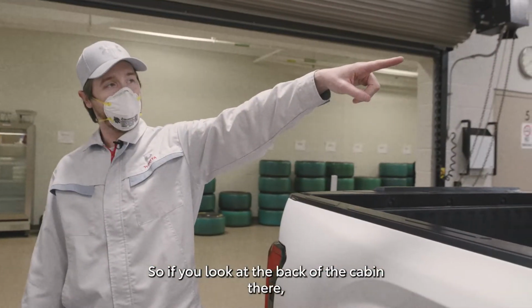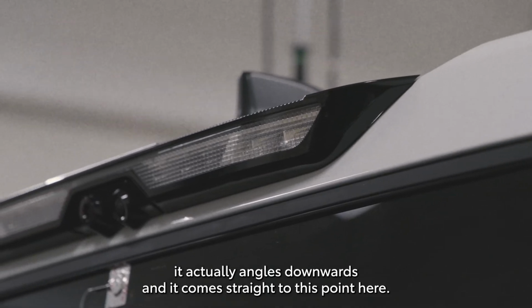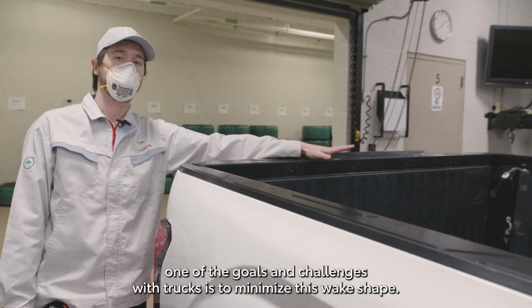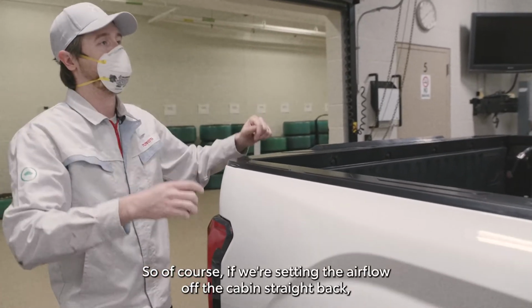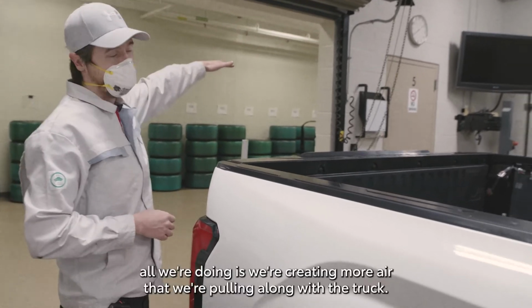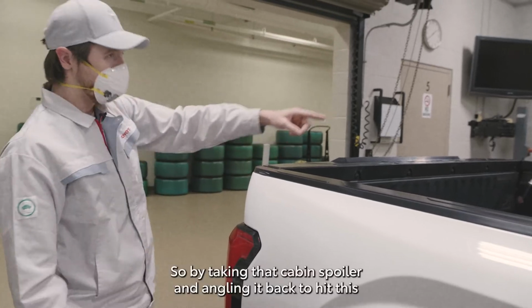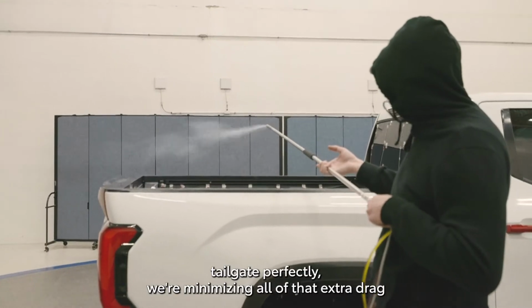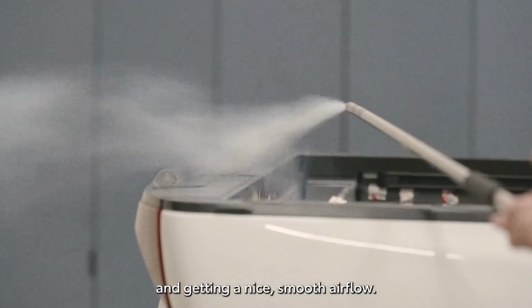So if you look at the back of the cabin there, it actually angles downwards and it comes straight to this point here. One of the goals and challenges with trucks is to minimize this wake shape. So of course, if we're sending the airflow off the cabin straight back, all we're doing is creating more air that we're pulling along with the truck. So by taking that cabin spoiler and angling it back to hit this tailgate perfectly, we're minimizing all of that extra drag and getting a nice smooth airflow.